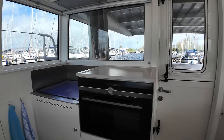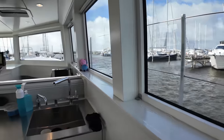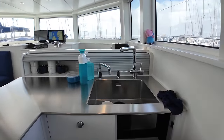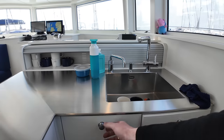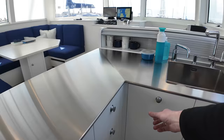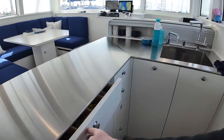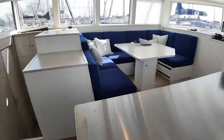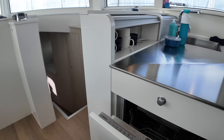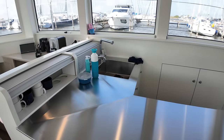Obviously, you've got the oven over here. We move into the galley area. Got the stainless steel sink and lots of storage. Trash goes in there, look. More storage in there. And open these up. All your cutlery stowed away nicely. In case you're wondering, there is a dishwasher on here as well, which is under there, look. So no excuse for not doing the washing up.